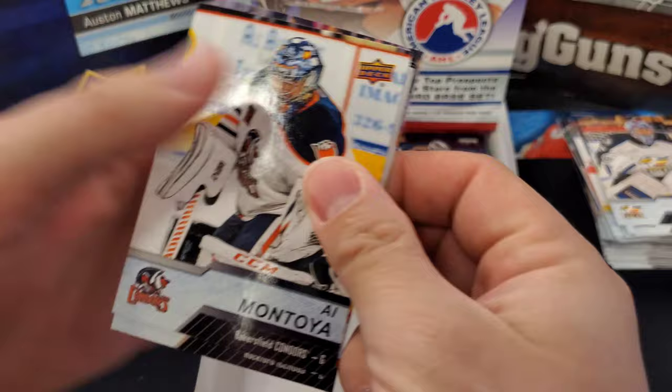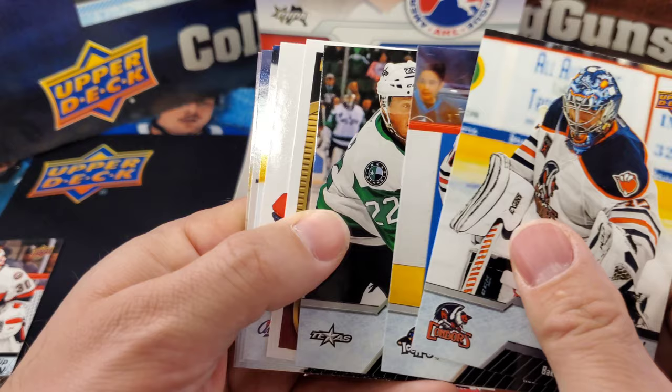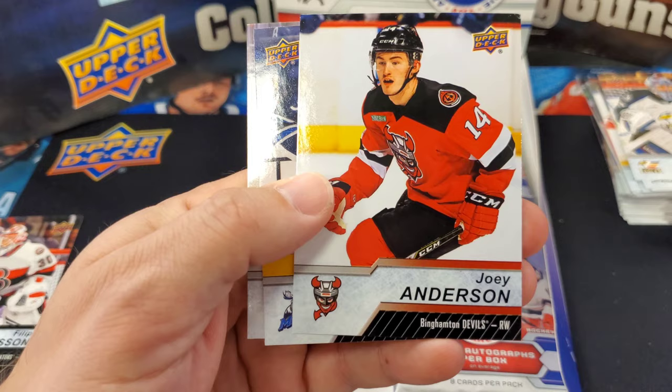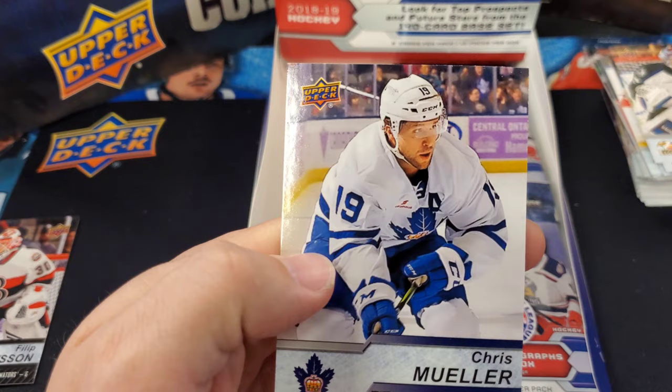We've got Tyler Sikura. Eric Condra. Old friendly Ottawa face there. That's right. Zach Dalpe, team leaders. We got a Brendan Gormley, Rochester Americans. Joey Anderson. Oh, we have a pretty cool card of his from the Cup. So one of our patch, very limited rookie auto patch of Joey Anderson. Cameron Schilling and Chris Mueller.